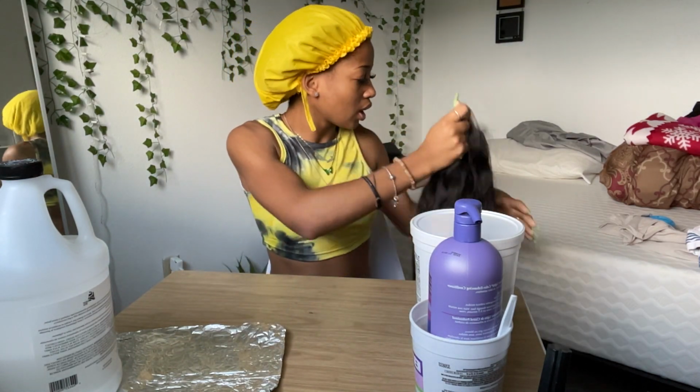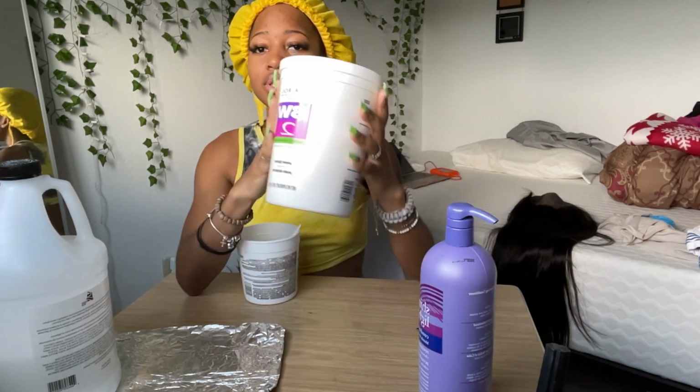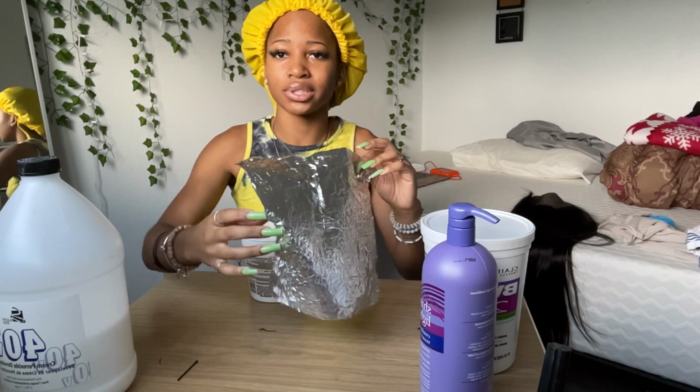I'm gonna mix the concoction first. This is gonna be a little different because normally I bleach the lace piece before I put it on the wig, so with it being on the wig, it's gonna be a little bit of a different method, but it's still the same process. We got our purple shampoo for later. We got our bleach. Our developer, got this off of Amazon as well. And then later we're gonna need foil, but y'all know that already.